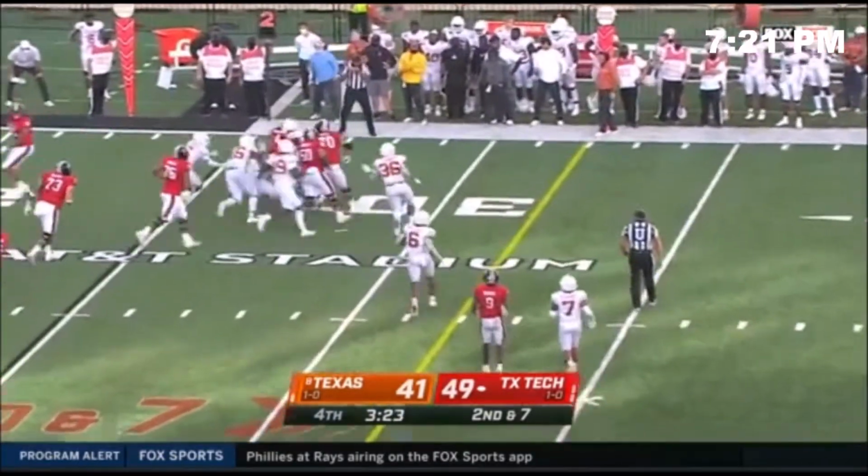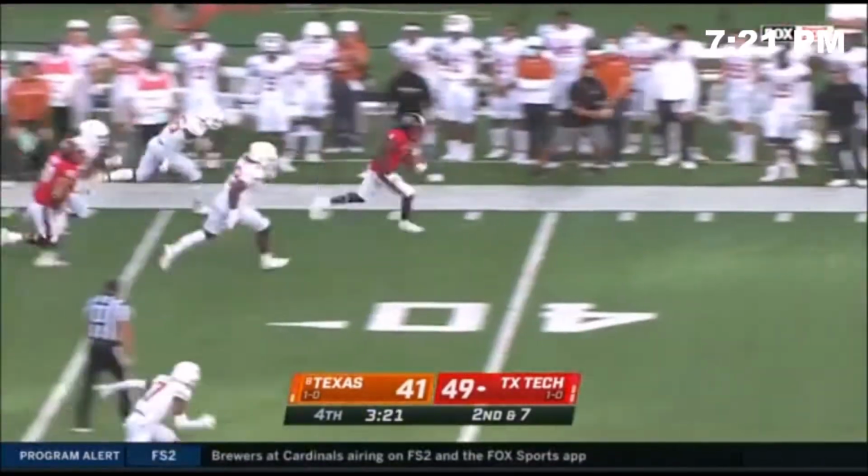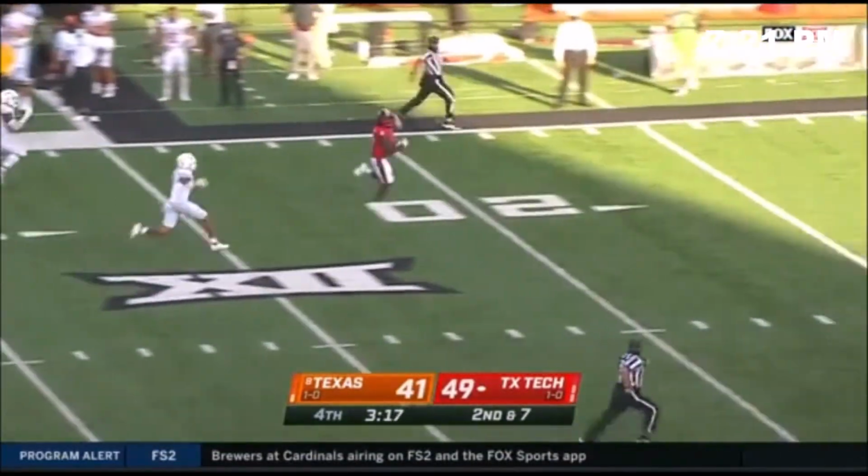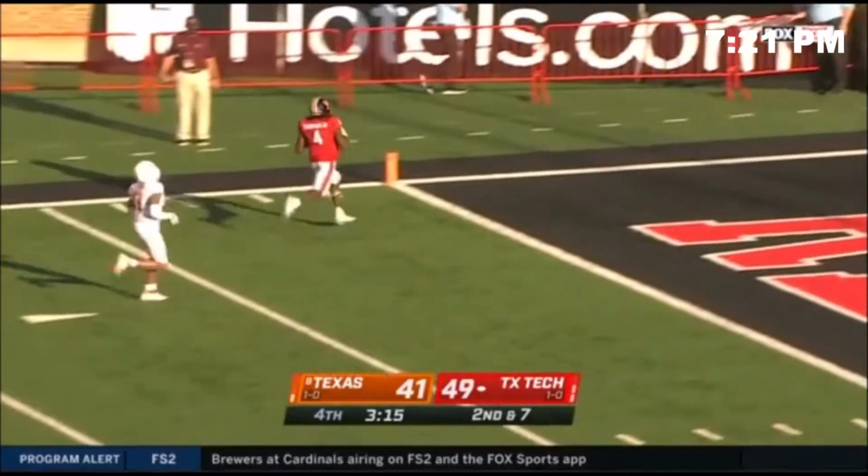Roderick. Look at him go. He breaks contained. Sir Roderick, just call me sir.